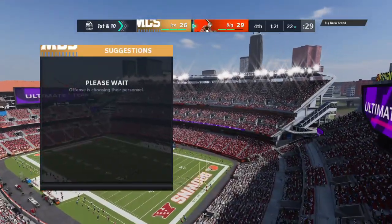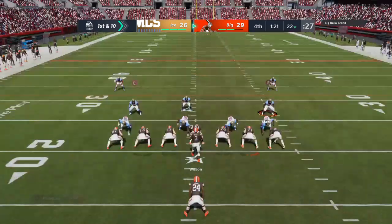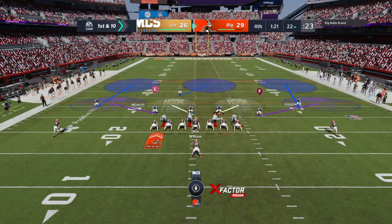The Browns take over 1st and 10 at their own 22-yard line. The Cleveland offense ready to go. They've got the lead by 3, late stages of the game.